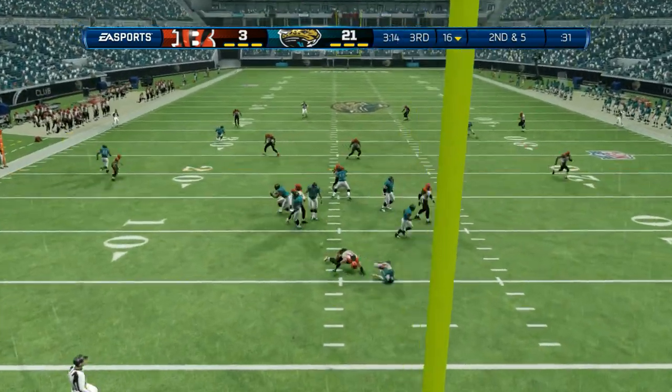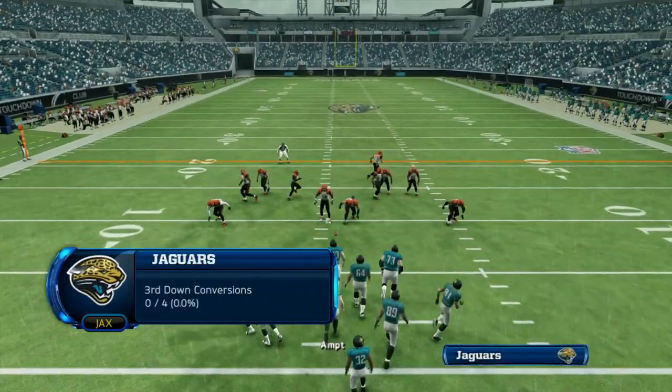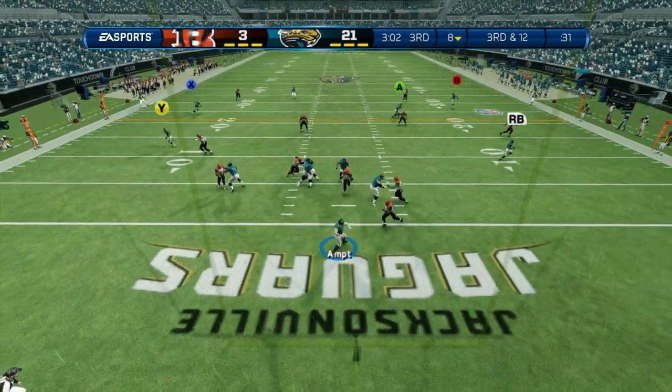Play action. Quarterback has it on his hip, now looking to throw. If you can see the defense is going to try to pressure as a quarterback, you've got to know how to adjust. So don't give those play action fakes. Get in position and get rid of that football.